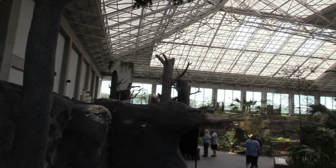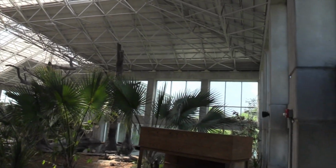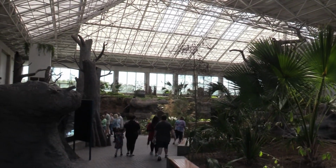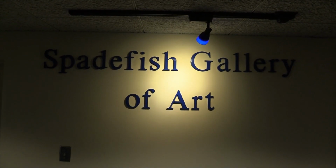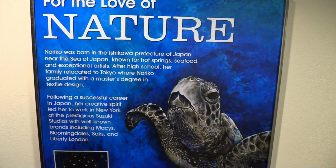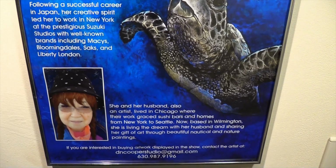Okay, I was looking at all the perches trying to see if I see an eastern screech owl. I just happened to look at the map again and there's a notation coming soon, so there's not currently any owls in here, but they are getting them. And also upstairs you got the Spadefish Gallery of Art. Didn't even notice this my first time up here. I think it's because I went down the other stairs.